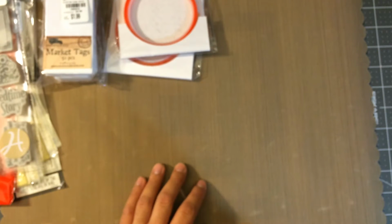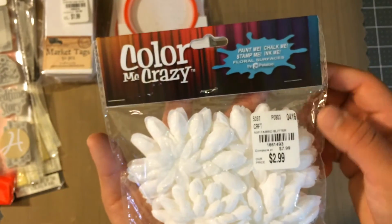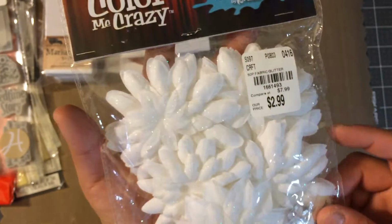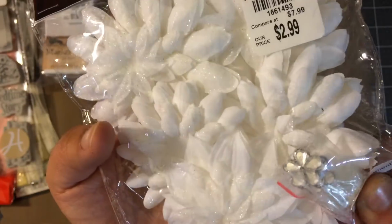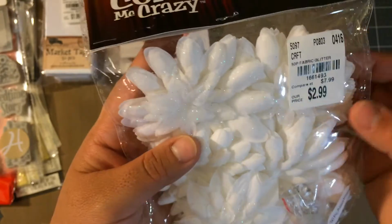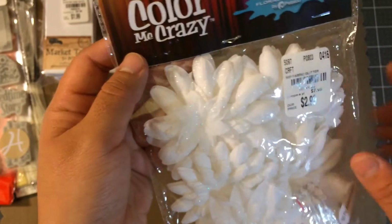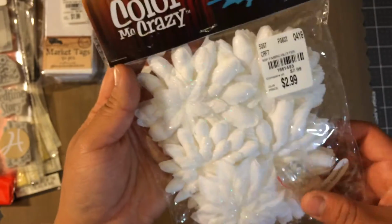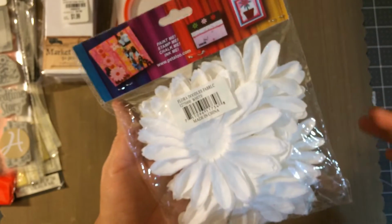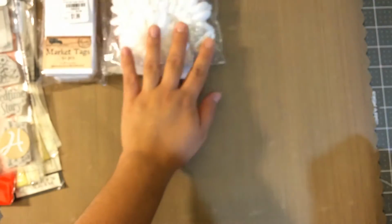Then I found these flowers, Color Me Crazy, and these are $2.99, and it comes with a little bit of bling down here. I thought these were a good deal because the flowers are big and you do get a bunch, not just a couple. They had other ones, but these ones were white and I didn't want to get all of them because it was $2.99. I don't like paying so much for one item. It is a good deal, but I was keeping track of how much I was spending, and look how big this is. So that was a nice find.